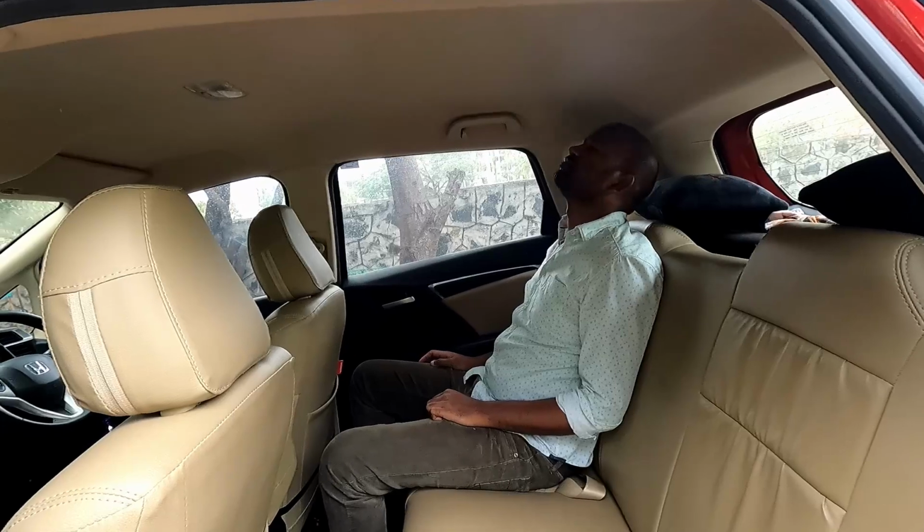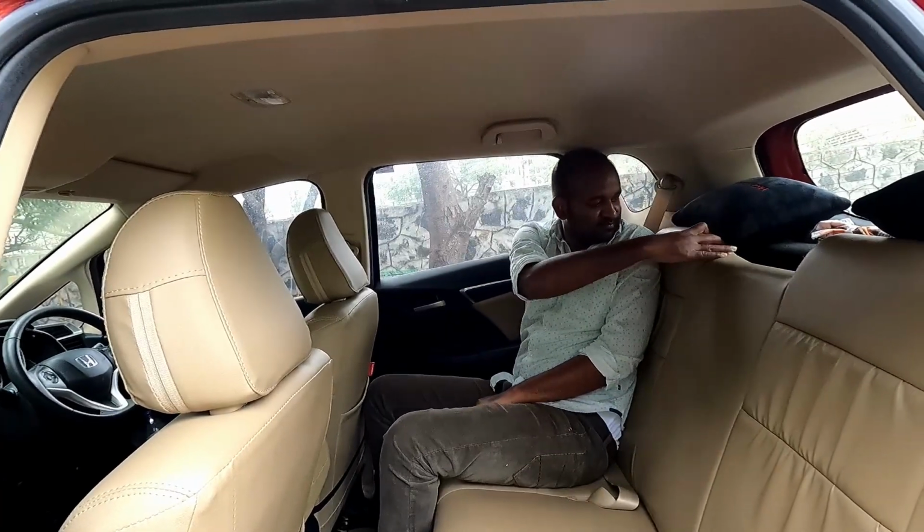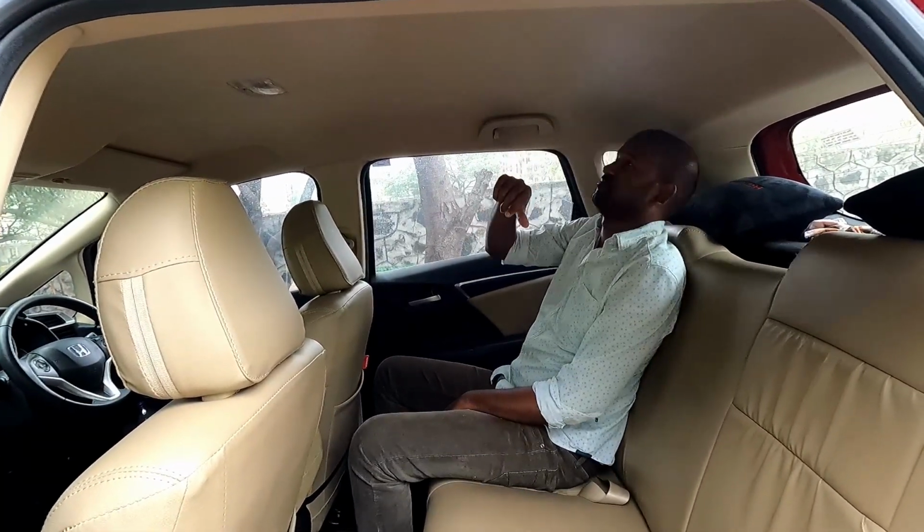And speaking about disaster number two, the removal of the adjustable headrest on the rear. That's wrong. A company which has one of its principles as man maximum, machine minimum, that's not maximum. The man is missing a head there. Headrest is missing. That's wrong. So that's disaster number two.